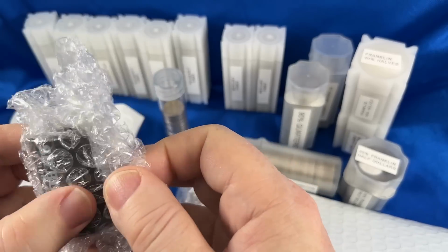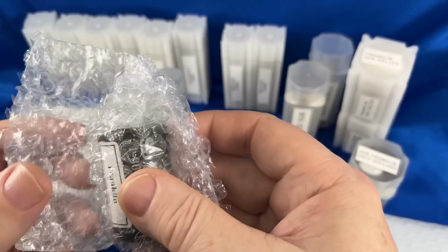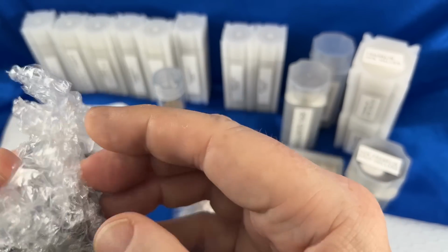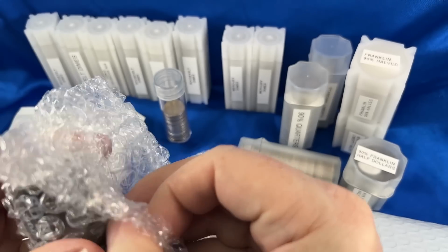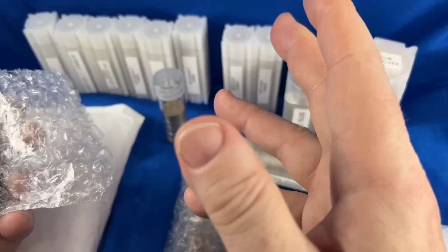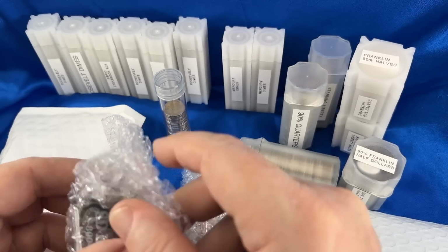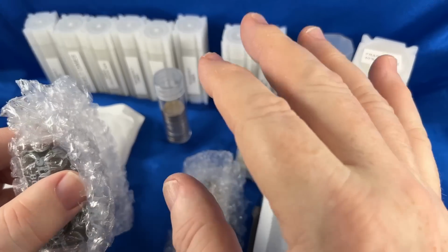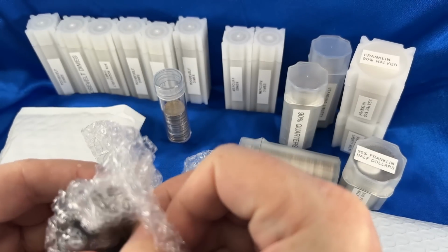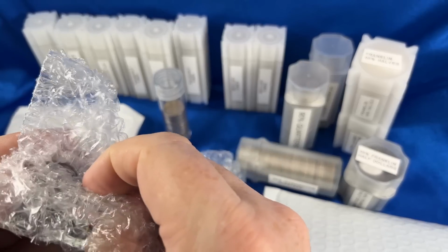So this is one shipment here, this is another one here that I recently got. But I think I'm done. I got a pretty good collection. I mean, not compared to some people who got bags and bags of it, but for me, I think I'm gonna say this is it for now on constitutional silver.